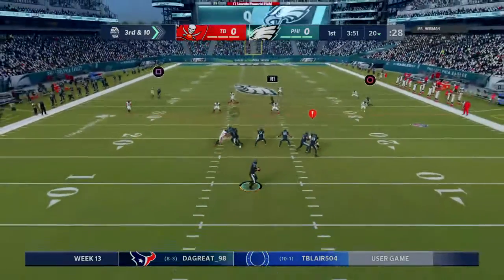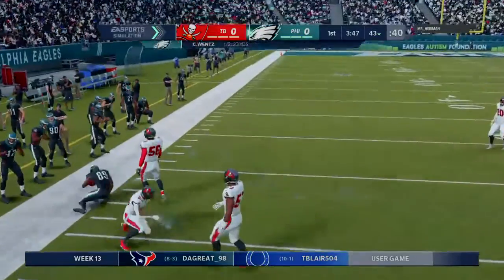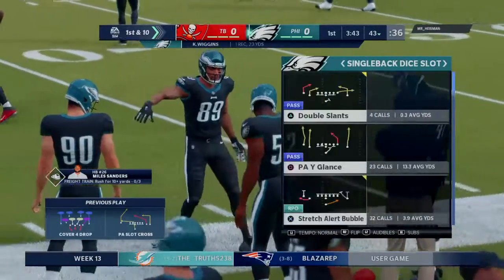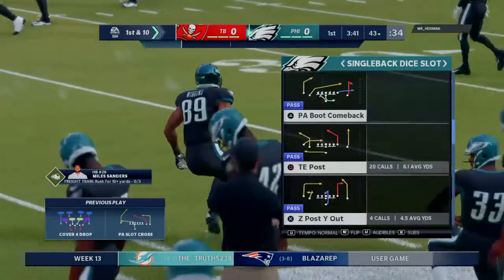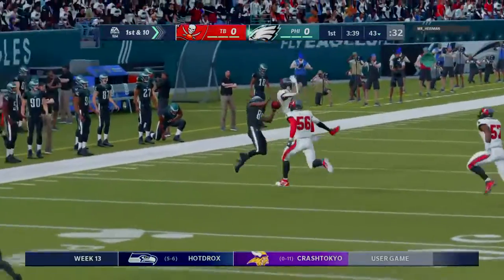Play fake to Sanders. Now here's Wentz. And they're going to get this beyond the 40 before he's taken down. That 3rd down conversion good for 23. After getting that turnover on the first drive of the game, you'd hate to just stall out the momentum, go 3 and out. They're able to avoid that there.